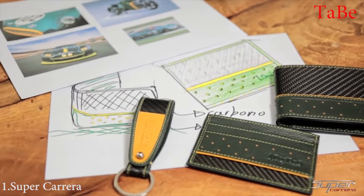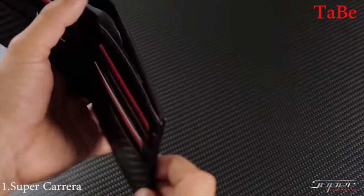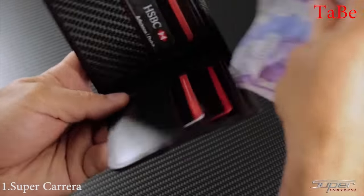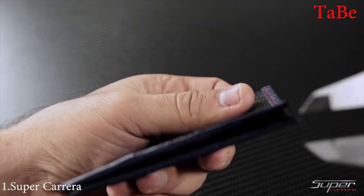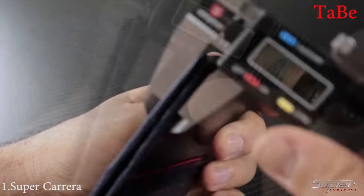Using our wealth of experience, we have dedicated special attention to every detail and every aspect of Super Carrera's unique design. We're also giving you the option to customize the wallet with your initials, so it'll be unique.